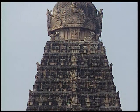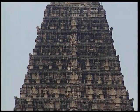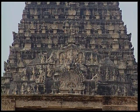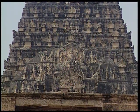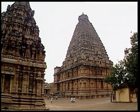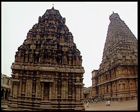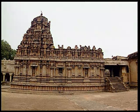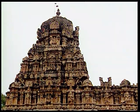In the previous part, we have seen the big temple and its architectural features. In the second part, we shall see another Chola heritage. Only superior quality granites were used for building the big temple. The discarded stones were used to build the Kartikeya temple next to the big temple.